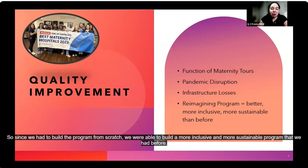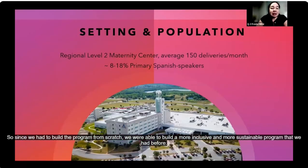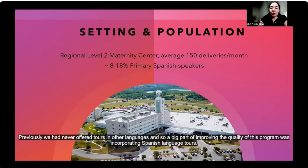So since we had to build the program from scratch, we were able to build a more inclusive and more sustainable program than we had before. Our setting is a regional level 2 maternity center. We average about 150 deliveries a month, and we service about 8 to 18% primarily Spanish speakers. Previously, we had never offered tours in other languages, and so a big part of improving the quality of this program was incorporating Spanish language tours.